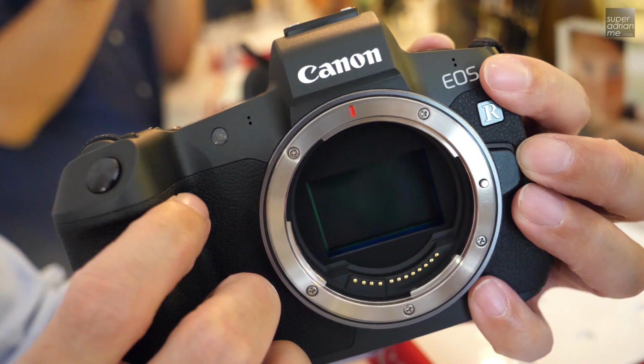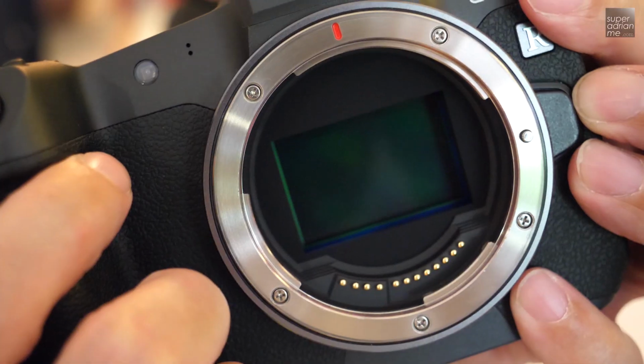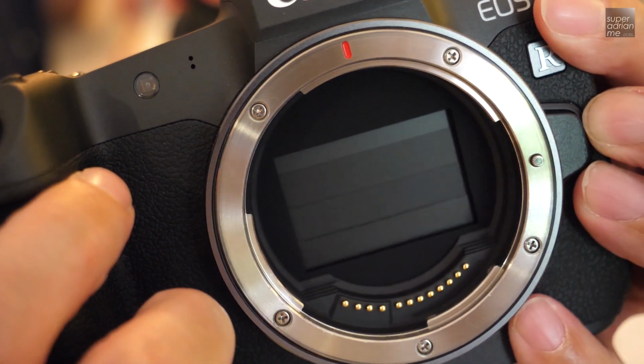So Canon actually introduced this new shutter. So when you turn off the camera, this shutter will actually come down, and then it would protect the sensor from dust when you are changing the lens. That's quite cool, right? Canon, you did it right.